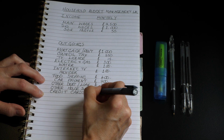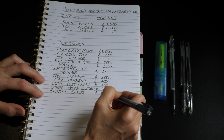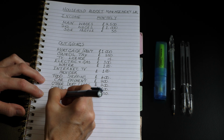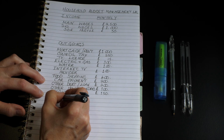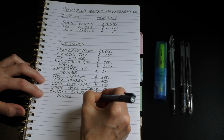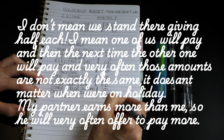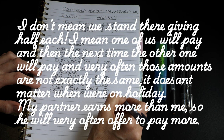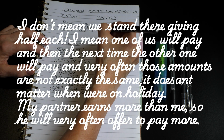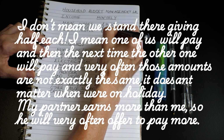And then if we go on holiday or days out again, we will just pay half each. I mean, if we're just out for a cake and coffee, we just put it on the joint account card. If we're going away abroad, then we will just pay half each. And then while we're away, whatever food we buy, we just do it half each. We just find it much easier that way. But, you know, it just depends on your circumstances.